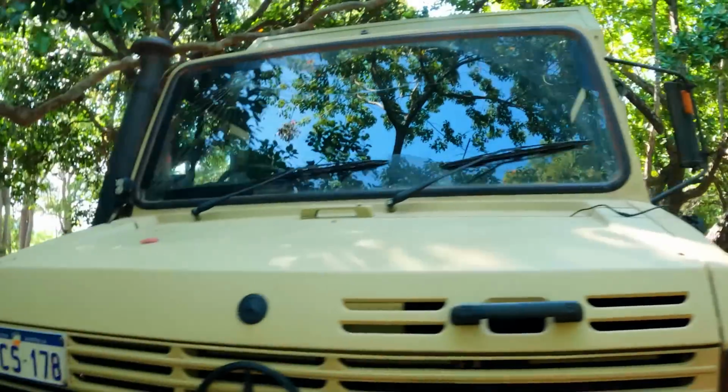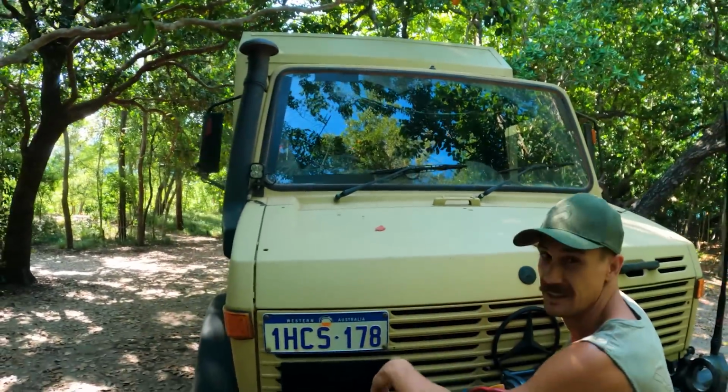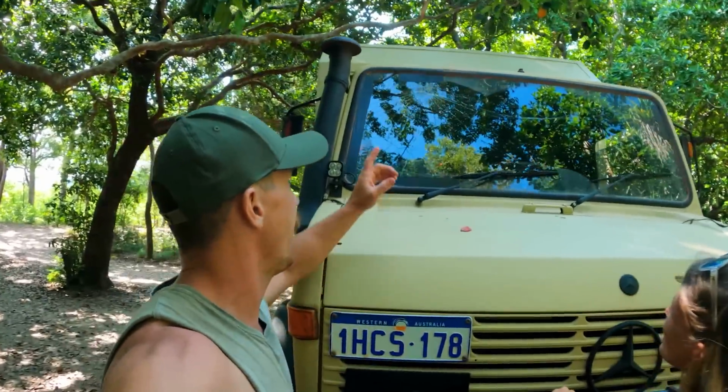Don't know if you can tell. Yeah, it's a bit of glare. Yeah, I'll get up a little bit closer. That, yeah, hard to show. It definitely looks worse in real life.